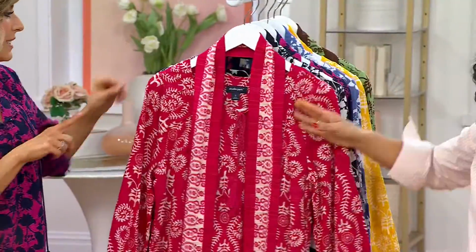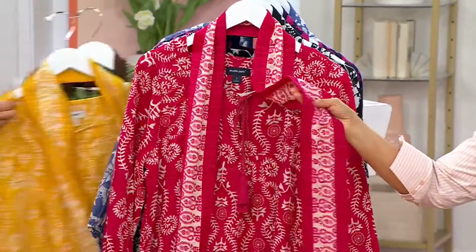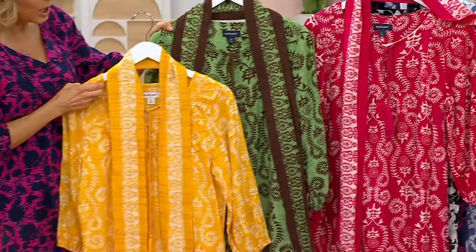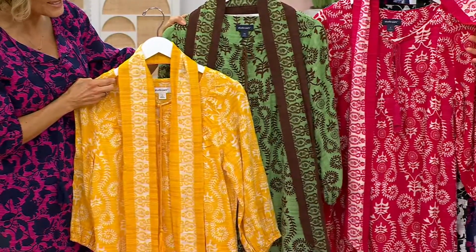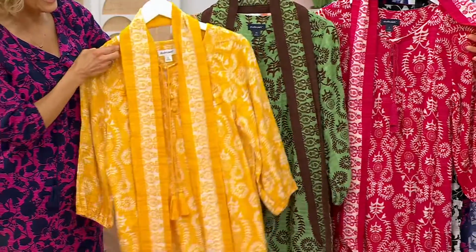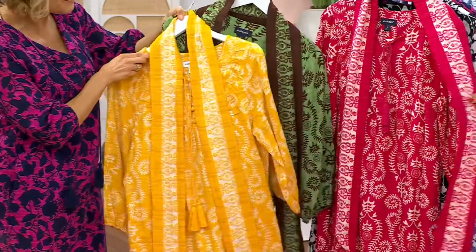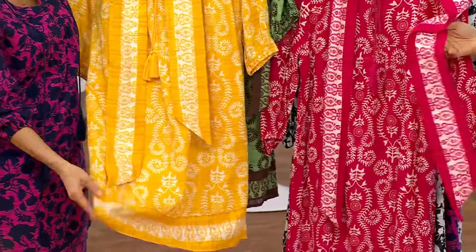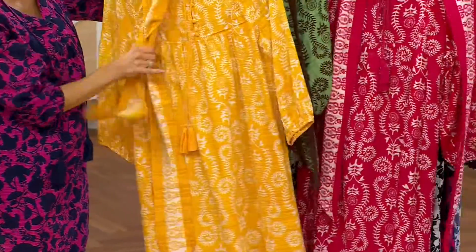So this one is your beetroot. Just to make them understandable as far as prints go, these 3 are a bit more involved with a vine print: beetroot, green, and goldenrod. Really pretty. And then the belt is going to match the border print at the bottom of the dress. So it all ties back, but you never have to wear the belt if you don't want to.